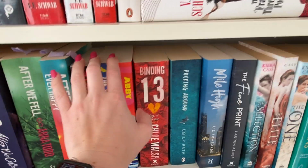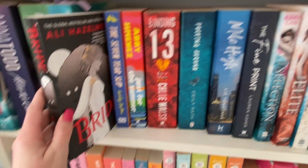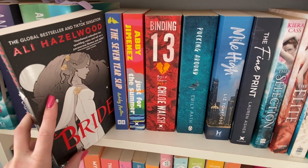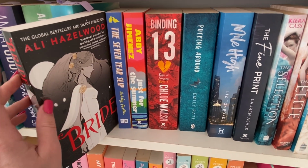Then I come into some romances, but books that I have not read. So I've got Ally, You Have a Bride. This is a newer one to my collection as well. I have not read this, but I think this will be perfect for Halloween. So I'm kind of saving this one for Halloween.